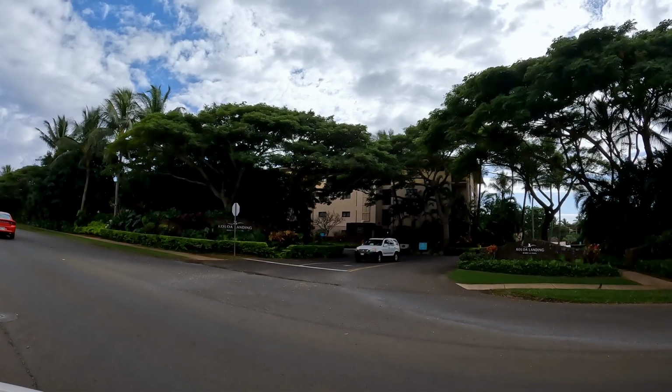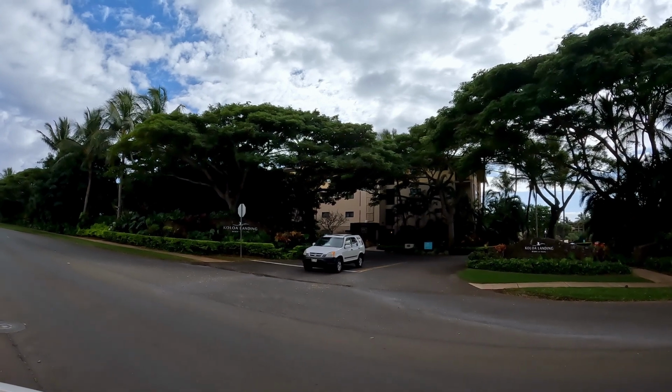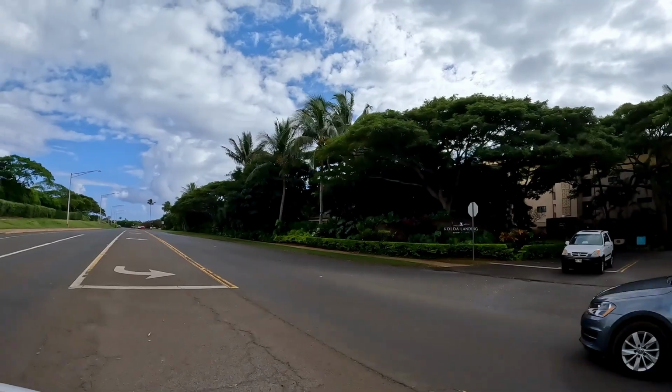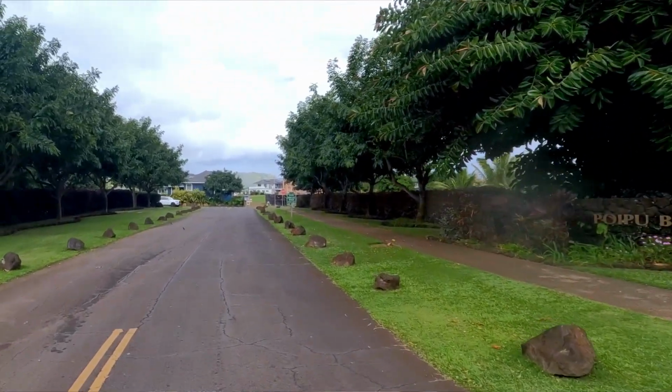It is in the visitor destination area, or the VDA, on the south side of Kauai. It's across the street from Kauai Landing, which is another great place to own a vacation rental. Kauai Landing is a large condo complex where all the condos are individually owned, but it's managed by the Marriott Corporation. So we're entering Poipu Beach Estates now.